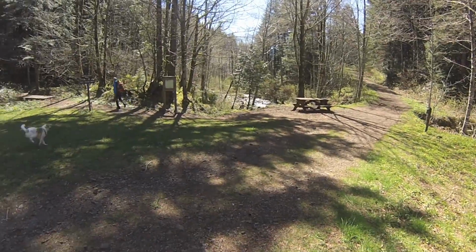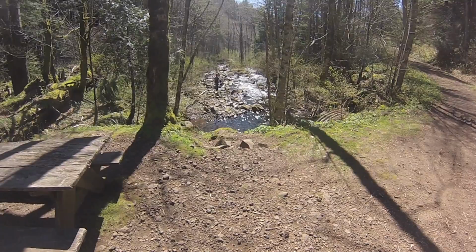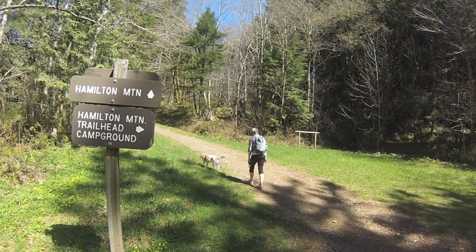You will now approach a little picnic area right next to Hardy Creek in what appears to be an old, unused road. At this point, you will continue on this road, following the signs leading you up to a lovely meadow.